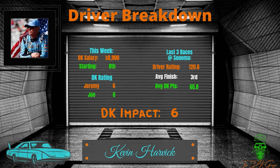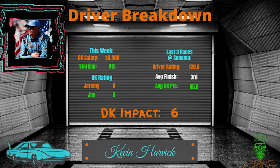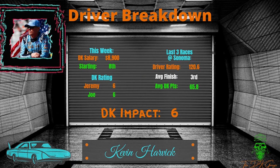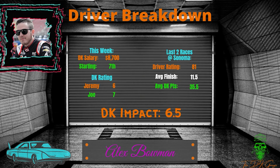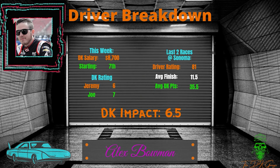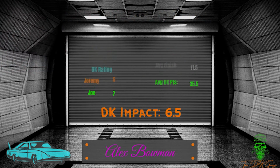These next 3 drivers, to me, are very similar. We've got Kevin Harvick at 8,900, starting 8th. Alex Bowman, 8,700, starting 7th. And Brad Keselowski, 8,500, starting 9th. So we've got the cars 7, 8, and 9, 3 different teams, and pretty much even scores on those guys because there's a lot to like about them in previous stats and then lots to like about certain stats that they bring this year. Is there one you like more than the other out of those 3?